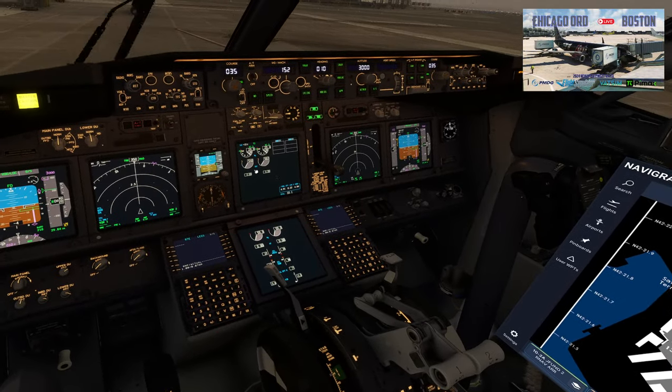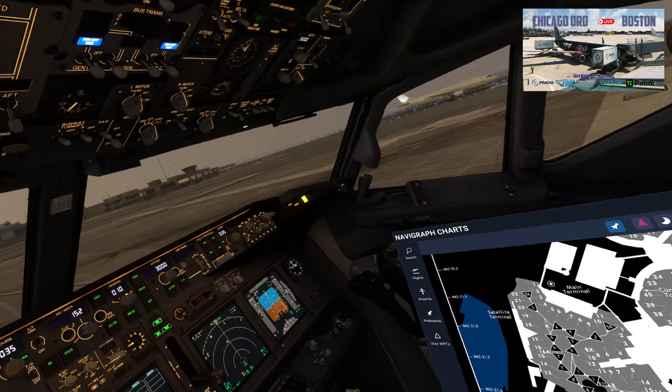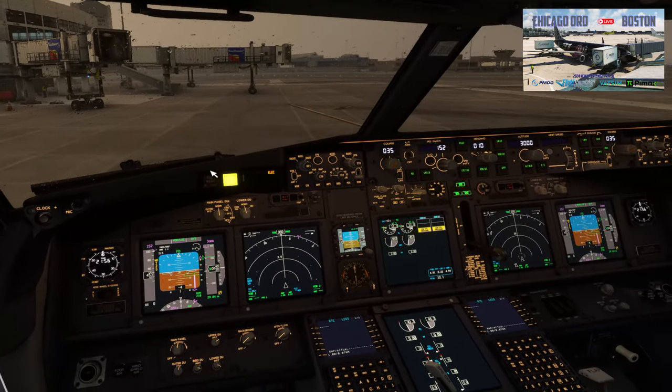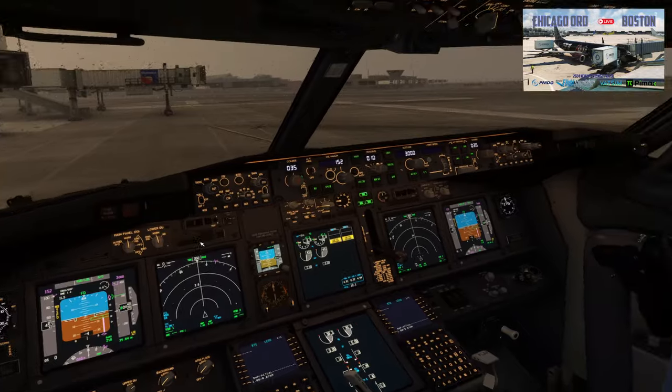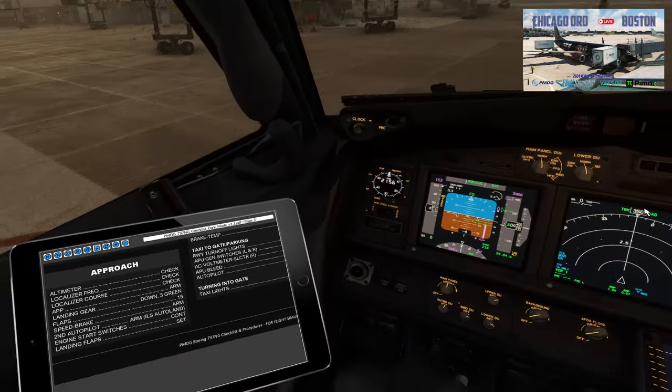Once we start seeing some wind down here, we can go ahead and turn off our anti-collision light. That should be steady. There we go. We are good. Welcome aboard. Welcome to Boston, everybody. Great landing coming into the fog, or into the weather there. That sure was a whole lot of fun.